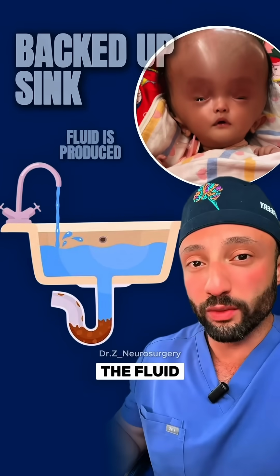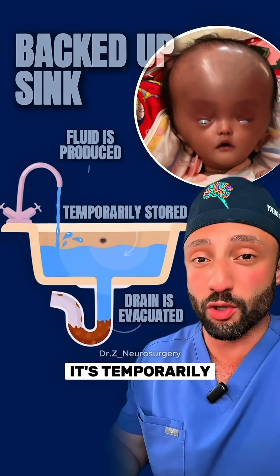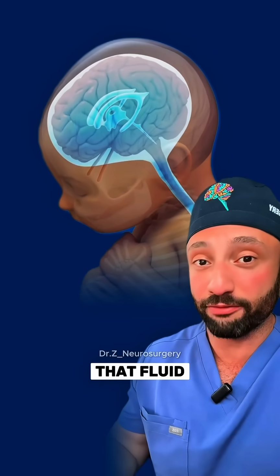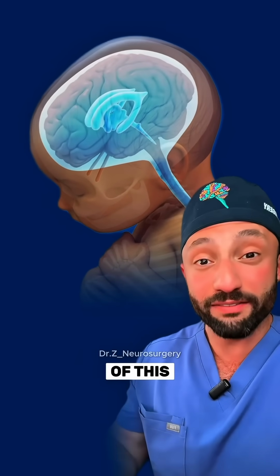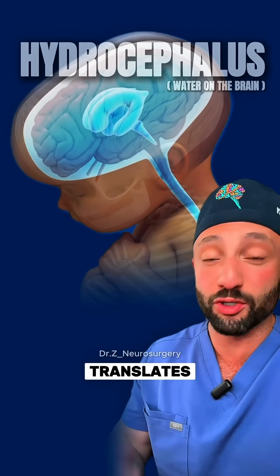You have the tap where the fluid is produced, and then the drain where it's evacuated, and then the sink where it's temporarily stored. If for whatever reason that drain is clogged, you are not going to be able to evacuate that fluid. So then that leads to accumulation of this fluid inside of the head. And that condition is called hydrocephalus, which translates to water on the brain.